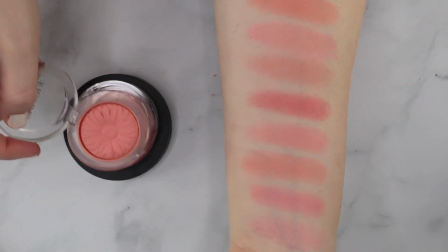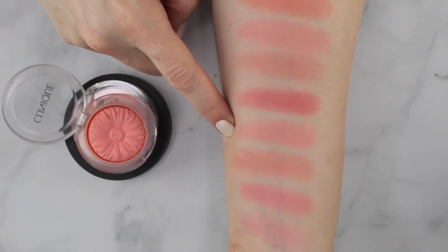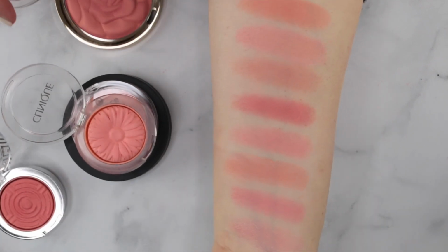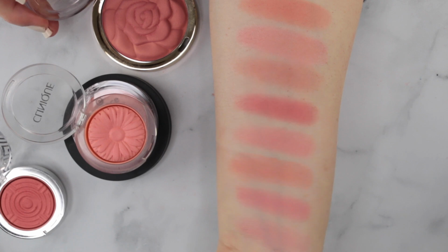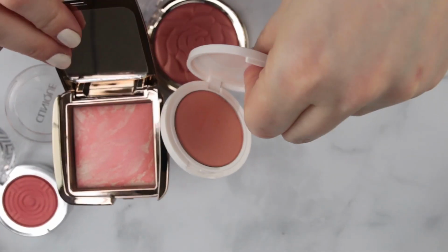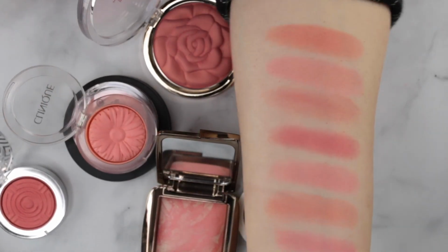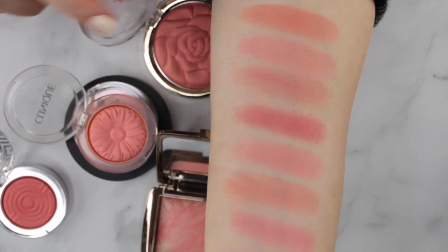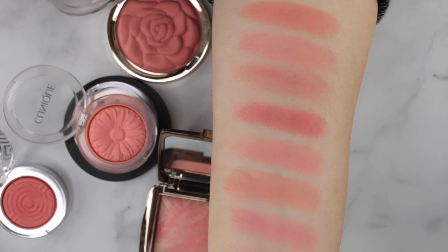I also don't feel like I'm really using this peachy one from Clinique. This one's a little dark. I want to keep one drugstore in this collection. Just kind of feeling like if I keep these two, I'm kind of covered on this arm. Like if I had a drugstore one that was a lot glowier, I would probably keep it.